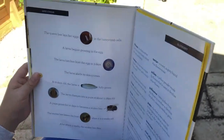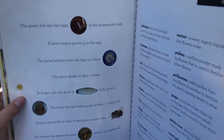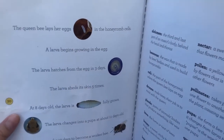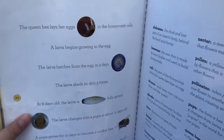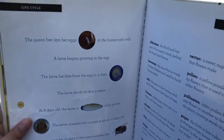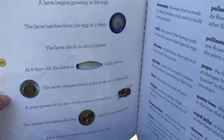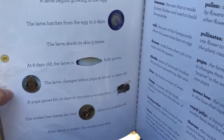Here is the life cycle. The queen bee lays eggs in the honeycomb cell. A larva begins growing in the egg. The larva hatches from the egg in 3 days. The larva sheds its skin 5 times. At 8 days, the larva is full grown.